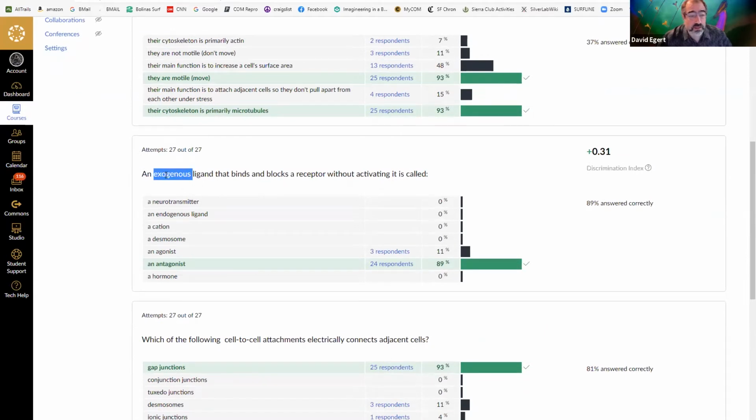This one: an exogenous ligand that binds and blocks a receptor. Again, an antagonist. What if it binds and it actually activates the receptor? Agonist. That's an agonist, exactly. There are a lot of drugs, both pharmaceuticals and recreational, that act either as agonists or antagonists, and will bind the receptor and either activate it or block it.